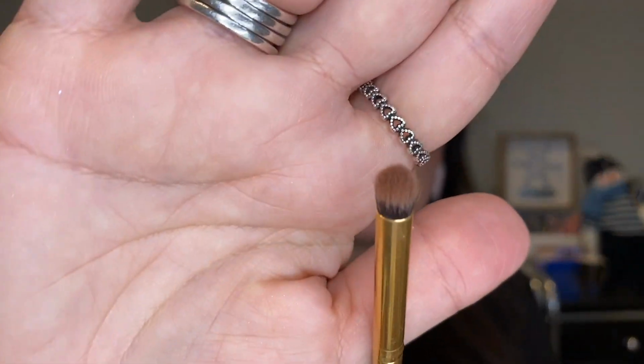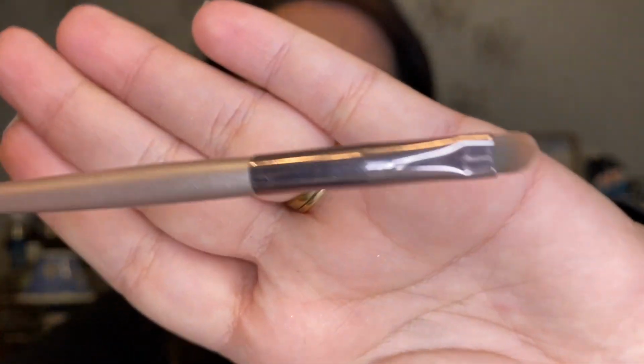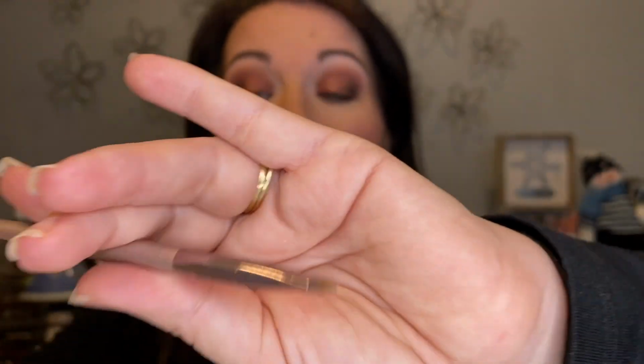And then I used this little Luxie 141 mini round brush. That is what I always used to smudge colors underneath my lower lash line. And then I used this BH Cosmetics number 13 from whatever collection this was from, but this is the shape of it. A little brush for my inner corner highlight every time. So those were the brushes that I used pretty much all month.